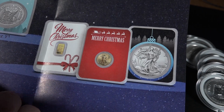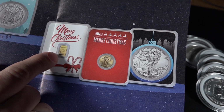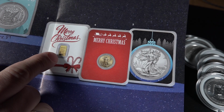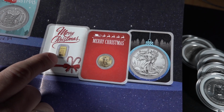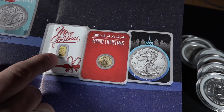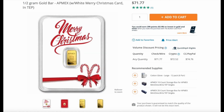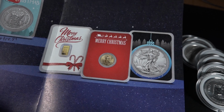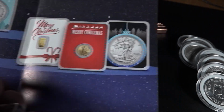You like gold? Well, here's some gold things over here. This is an APMEX half gram. So really not a whole lot here, but as you know, gold is expensive. So a half gram of gold at APMEX was the $65.19 price mark. This particular Merry Christmas slab you see would be $71.77. So a little bit more of a premium just because it's gold.